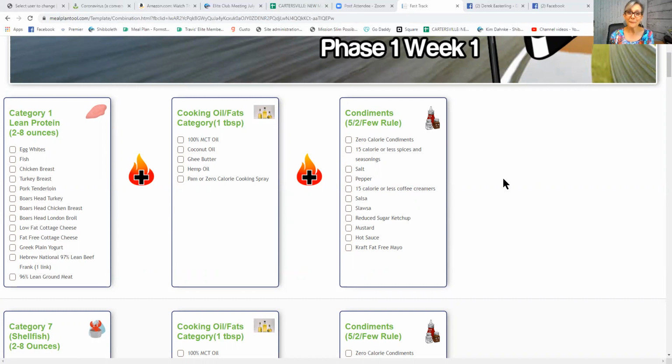Okay, so one of the things that I said last night in that video is this. In order to learn how to combine foods properly, you need to learn the 7 categories of food. And then you need to start categorizing the food that you like. For example, I like lima beans, those are a category 3. I like avocados, those are a category 6. So you need to start putting together the foods that you like along with the categories that we categorize them in. So there's 7 categories. I'm going to go over those real quick.